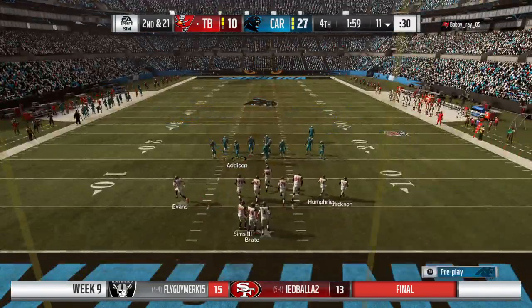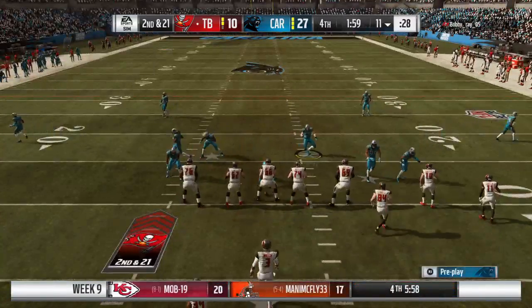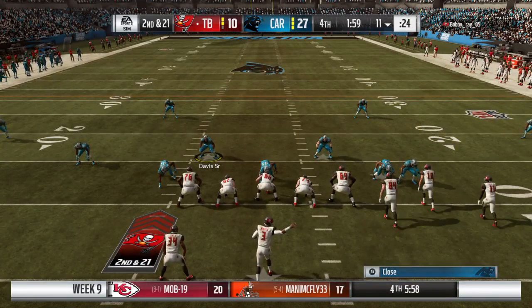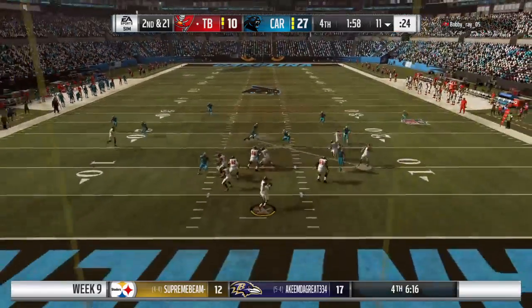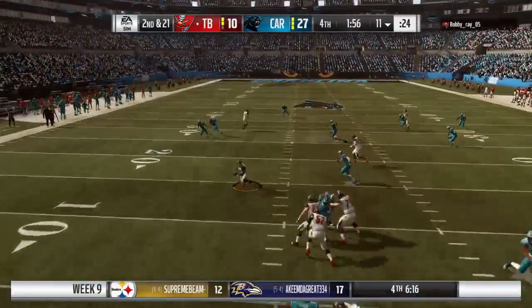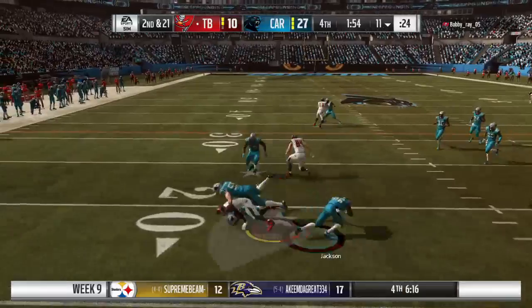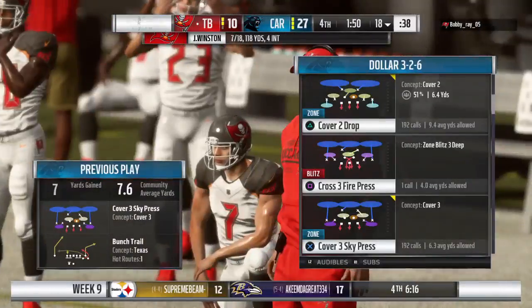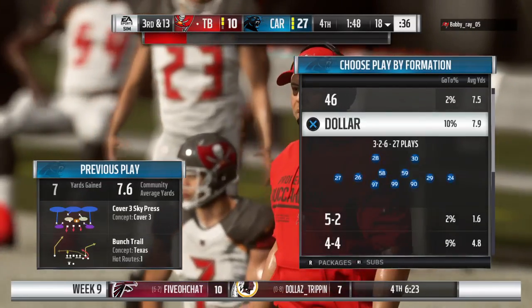Well, they're in some hot water now after that sack. It's 2nd and 21. From the gun, Winston. Jackson's got it over the middle. And he'll be a couple yards shy of the 20 at the 18. The reception good for 7.